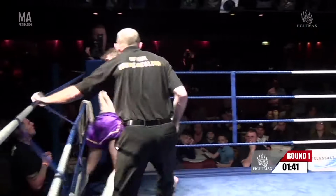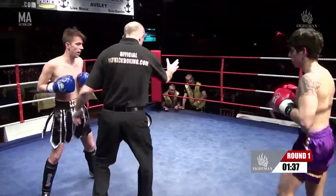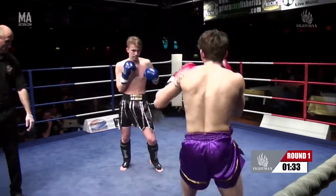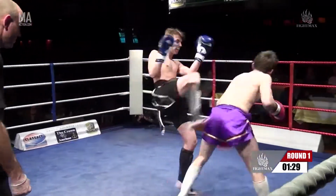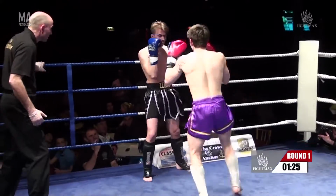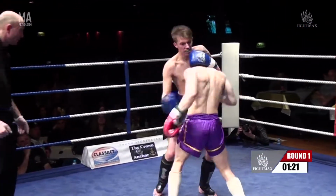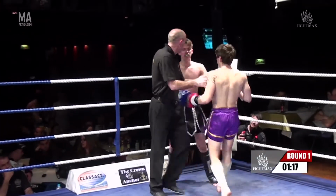A lovely fake right leg low kick there from Lewis Taylor. Yeah, fast and furious start here from both fighters. Yeah, both of these young guys looking composed so far here in round number 1. A lovely fake there from Lewis Taylor, just throwing Carvallho off his timing, but Carvallho coming back with a lovely flurry there. I think it's fair to say that both of these guys can hit hard and fast, Steve. Yeah, good combination of punches there from Carvallho.